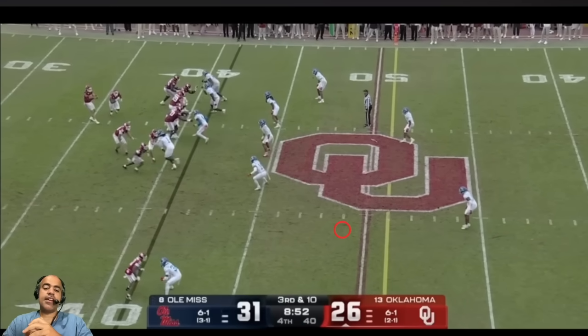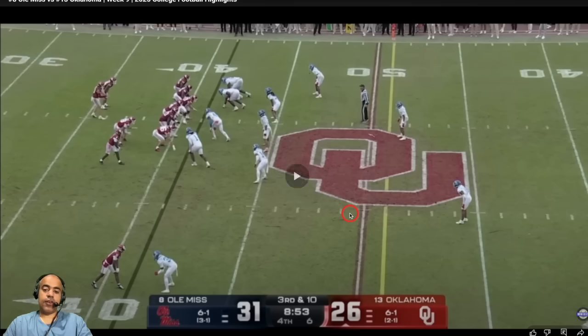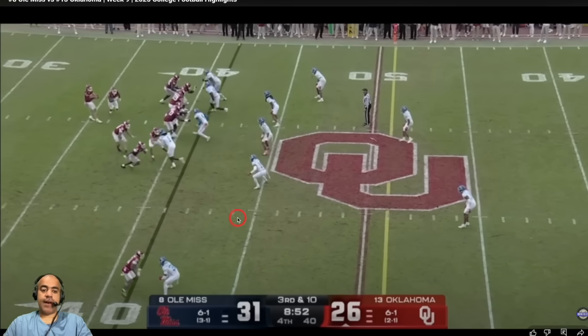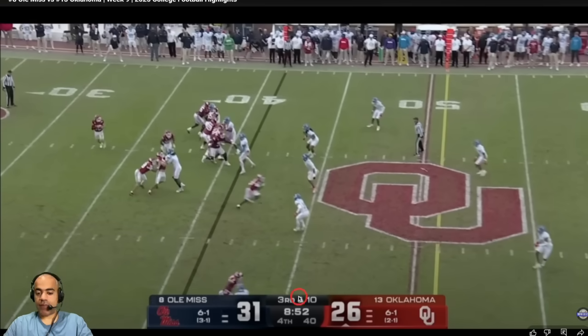3rd and 10. This is a very common play call, and Ole Miss is just ready for it. Look at all these zone defenders they have over here, and basically this is a flood variation. So you have a vertical here, and you're hoping to hit this secondary route behind it.